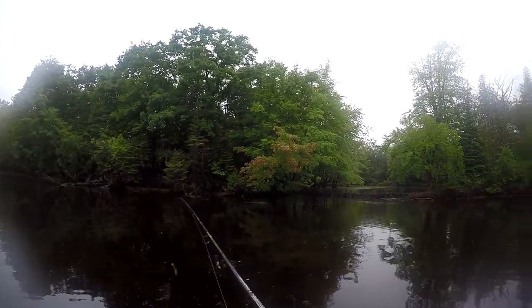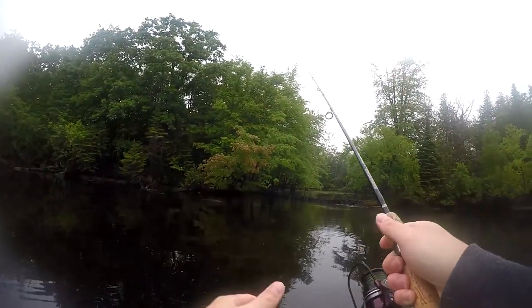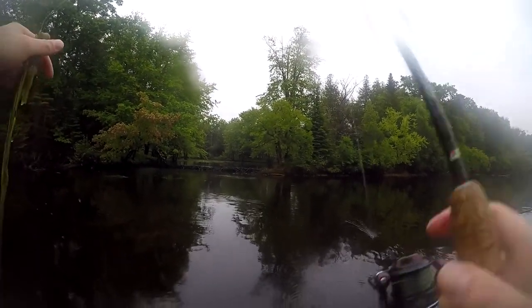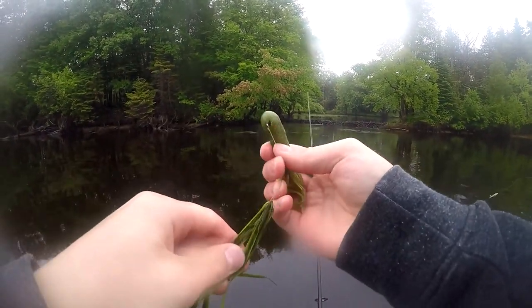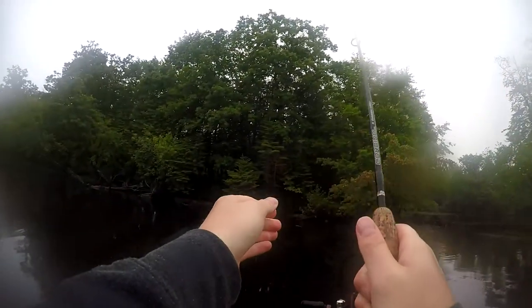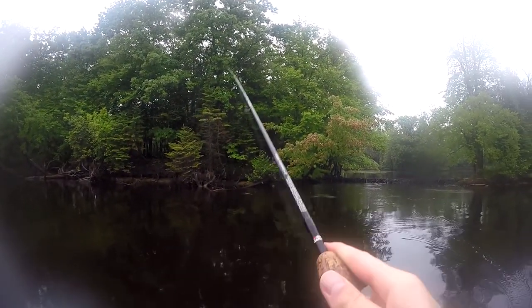Well, it's our first cast in, isn't it? Go for it. See if I can catch a fish first. Well, folks, always clean your lure off. Any grass with vegetation there. No fish yet.